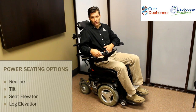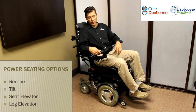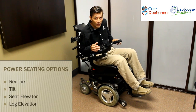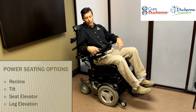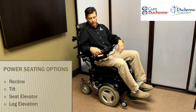Another very important feature is called power tilt, where the entire seat tips back as one unit. This is very effective for independent repositioning. If I've slid out a little bit now, it's much easier to get back into place. It's great for taking the pressure off by going all the way back and transitioning the gravity so that it puts the pressure in different spaces.